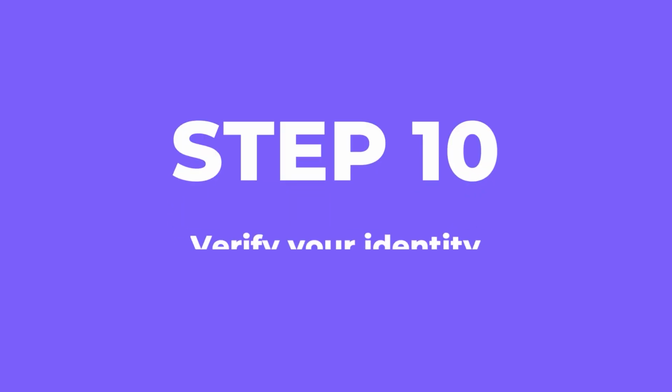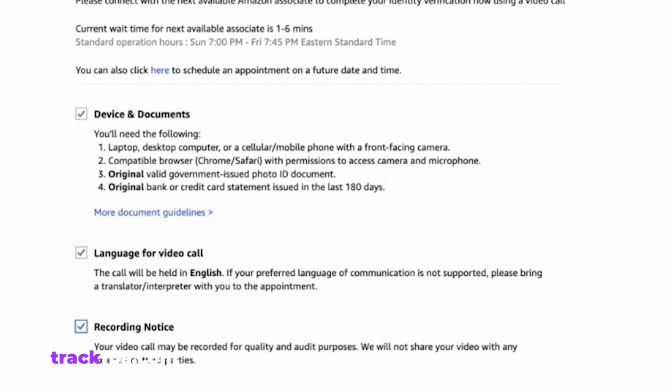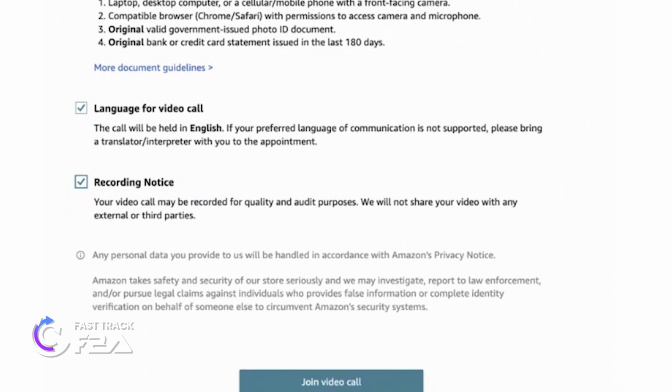Now, after answering these questions, do proceed to the next step, verifying your identity. In this step, you're going to be asked to verify your identity by uploading images of your ID, passport, driver's license, and a bank statement that's got your address on them. Now, after uploading these documents, you're going to need to click the submit button, and you're going to be asked to complete a verification identity video call with an Amazon associate. Now, this is done just to verify that the documents you've uploaded are genuine and real, and that obviously you are a real person that you say you are.